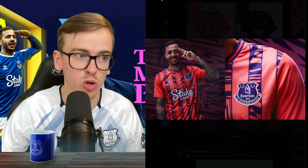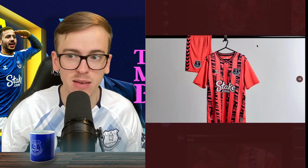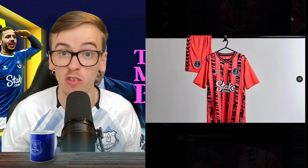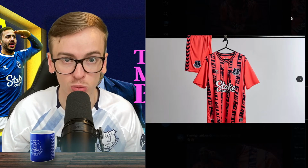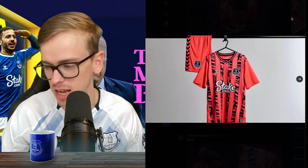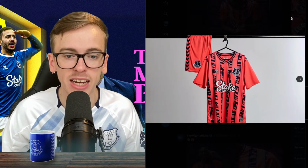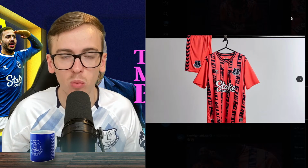Again, very similar to a couple of the salmon kits we've had over the last couple of years. Here you can see that image I was talking about with the salmon/orange shorts with it as well. This does remind me very much of that goalkeeper kit last season. If you remember, that goalkeeper kit had the salmon orange shorts with it as well. And I remember doing the reveal video for last season's third kit, I think it was, and I said that I don't mind it. It's a bit funky, it's a bit different, but I don't mind it. And the main colour, the primary colour, should I say, is very much the same as what that was.